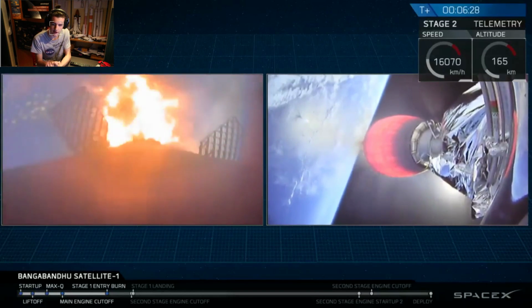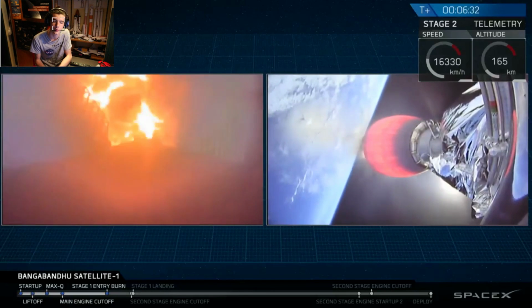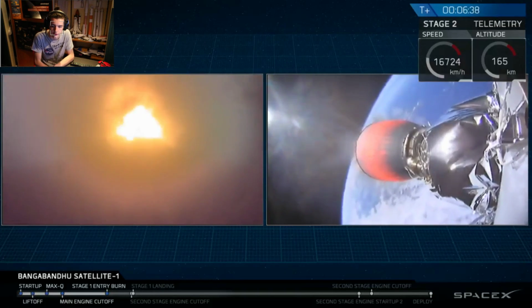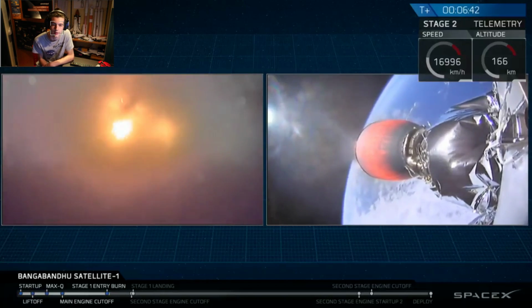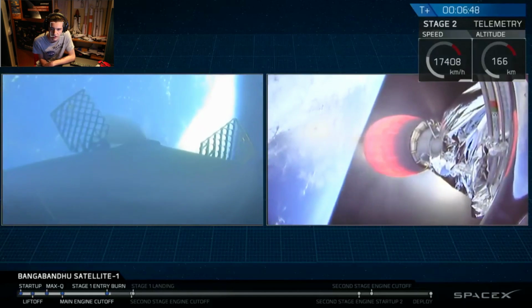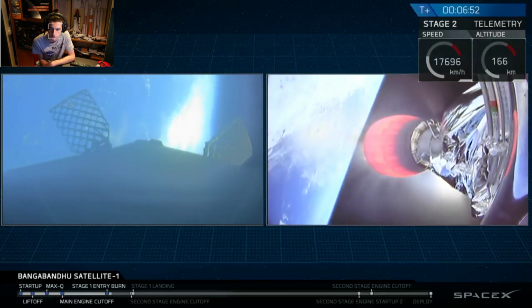Just before the landing, we should see the second stage cutoff, and then we have a coast period. At this point, the Falcon 9 first stage is actually only about 10% of the mass that it was on the pad, so it's pretty empty of fuel and liquid oxygen. This entry burn is only going to last a few more seconds. And there it is. There we go. That's beautiful.